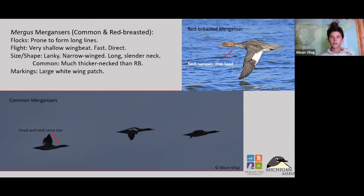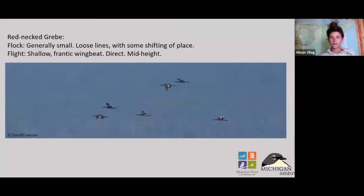So next we'll look at a bird that is not a duck, but because of those white wing patches, it resembles in a lot of ways mergansers. We have red-necked grebes. This is one of the coolest migrations that we have at Whitefish Point. We just get huge, huge numbers of them, and they're one of the most numerous birds throughout our waterbird count. We had a good flight 2 days ago. We had about 600, and we've had several flights this season where we've had over 1,000.